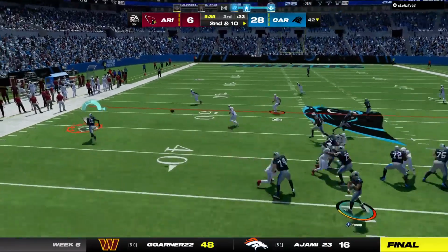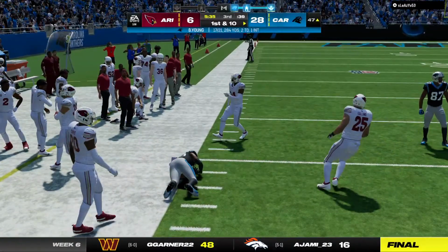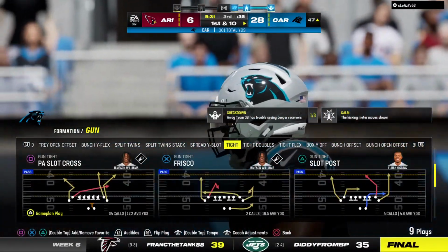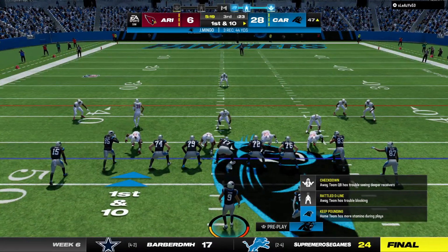Second down, Young. He completes this one to Mingo. And he'll be taken down, but not before he works it past the 50. 2 catches in the first half. Now he's got a third here, and it's good for a first.